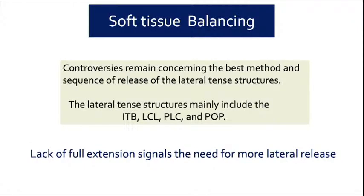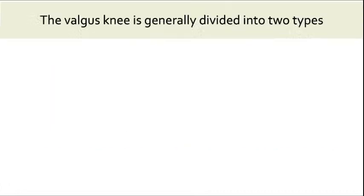Then comes the soft tissue balancing. In a valgus knee, you will not be able to achieve soft tissue balancing straight away and then do the femoral cut. You have to balance it: take some cuts, go and do the balancing again if needed, and do the proper cuts again. So which one to release first? A lot of debates, a lot of protocols saying this way, that way.